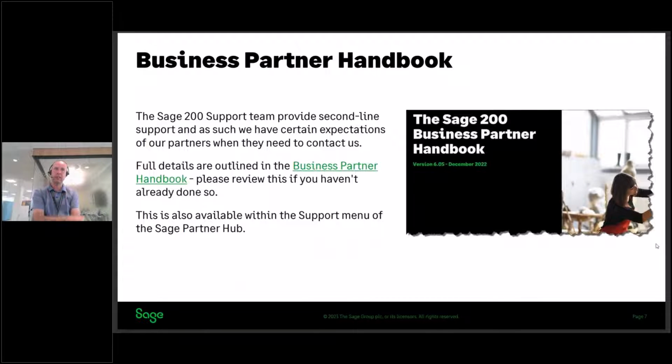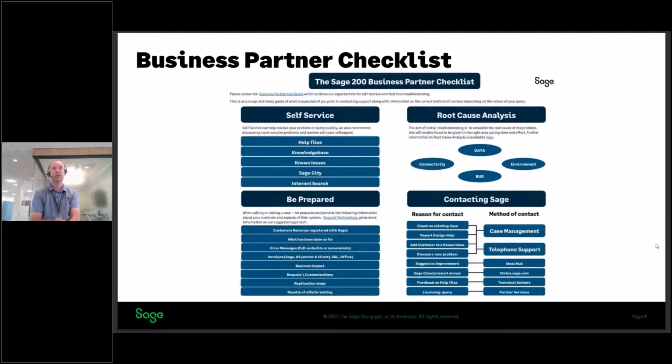And just a quick reflection on the partner handbook, not just for report design, but for any queries you have relating to the 200 program itself. Details of what we'd expect you to do before you raise a case or ring in relation to your troubleshooting, etc., is all detailed within the partner handbook itself. On top of that, you've also got the partner checklist, which gives you valuable areas to go to check before you raise a case or you speak to us on the phone.